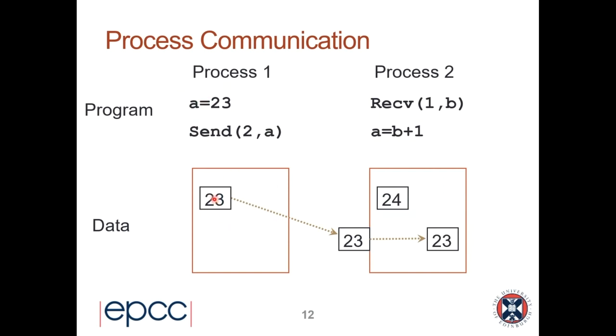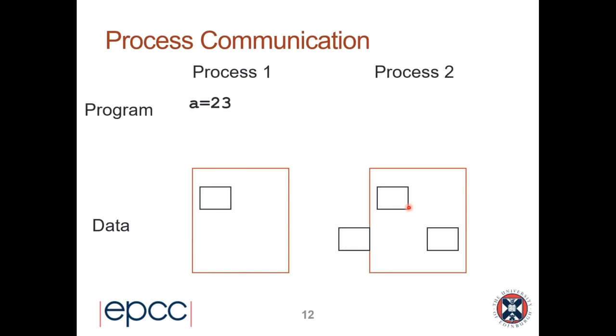This variable A is in my computer in Edinburgh, this variable A is in her computer in Australia, and it can have a different value. So this is going to be potentially quite confusing, but this diagram, which is very, very simple, really encapsulates the important points about message passing, okay?